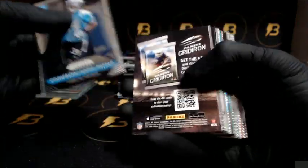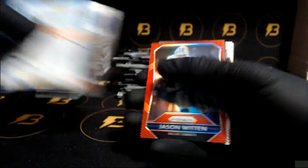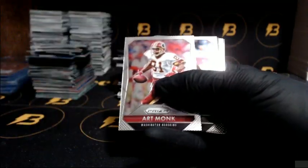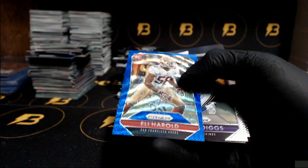We got Reed. Namath going out to the Jets. Stephon Anthony, rookie silver. Bradford Green. We got Watts and Robinson. Nice Winton red. Got Eli Harold to 150 going out to the 49ers.